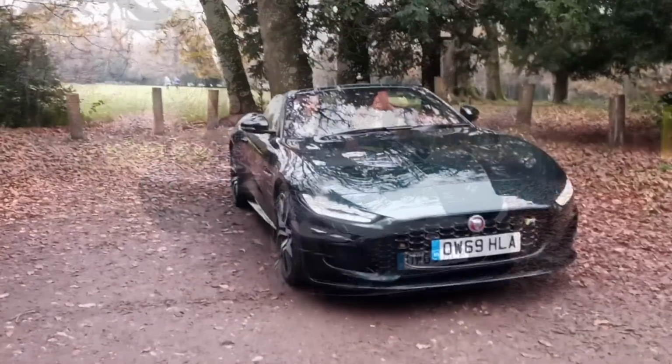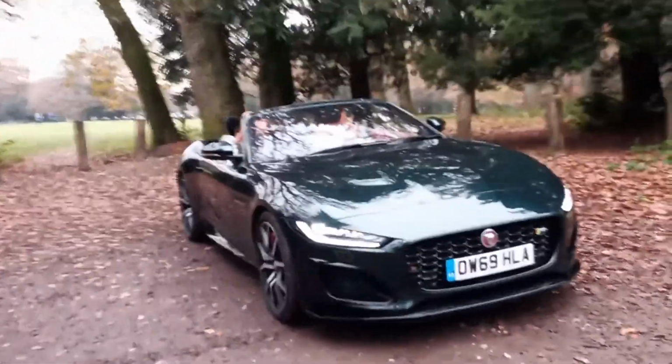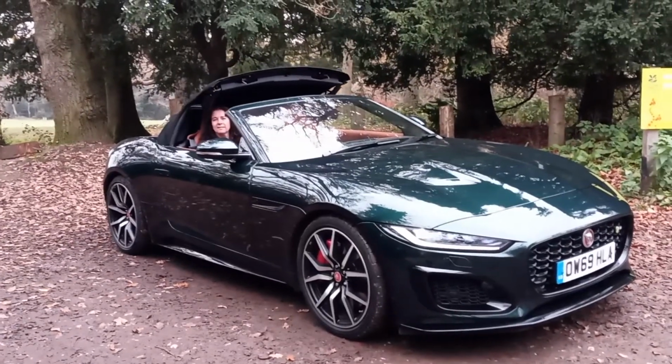Now, let's go for a spin. Let me show you what this sounds like when you start it up. Now, as you know, I prefer high-up vehicles, so this is a bit of a shock to the system. I feel like I'm literally sitting on the ground.